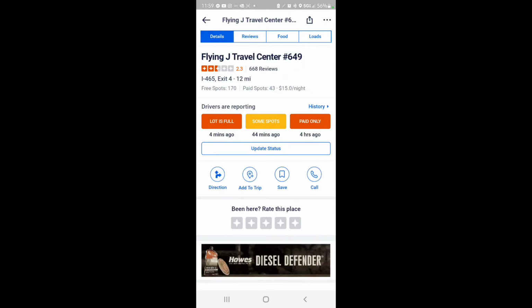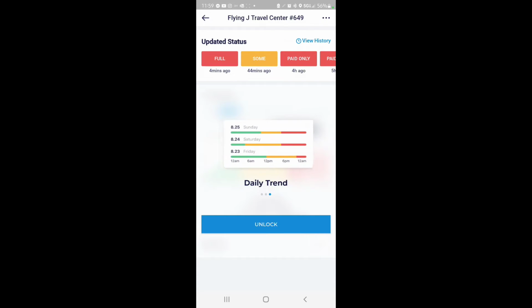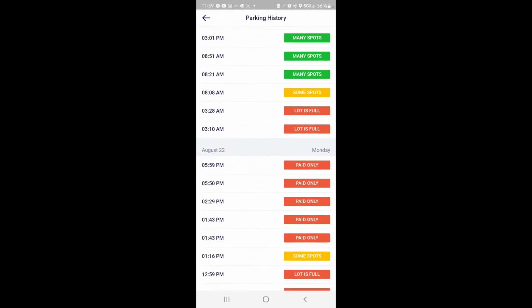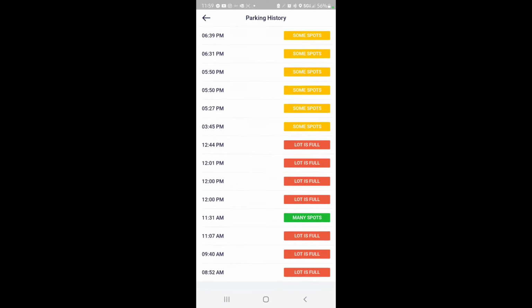the history, the parking history, and that can be found right here. There's the history, and I don't have the premium version of this app. I just have the free base version of the app, so I don't use any predictive parking or predictive weigh stations, nothing like that. But I can kind of make an assumption by scrolling through the history of this parking.